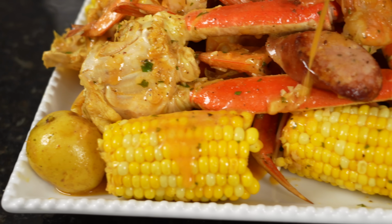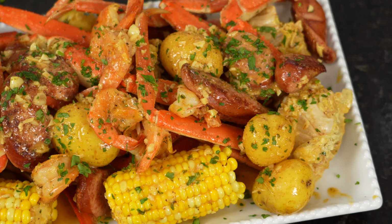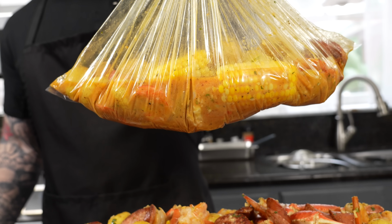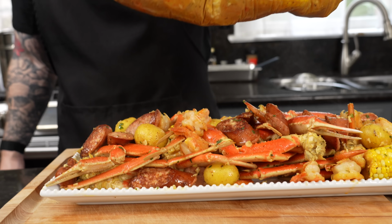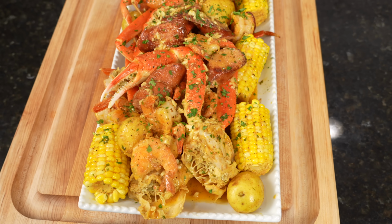All right, people, there you have it. Double the flavor, half the price, damn near triple the food. We couldn't even fit all of the food that we made on the same platter as the other ones. Let's see how we did. Visually, this is like, I will want to frame this in my kitchen.